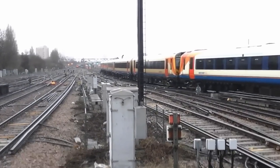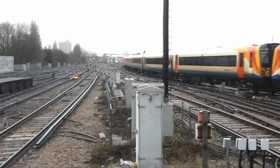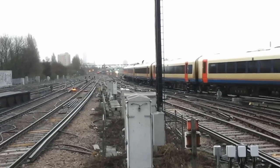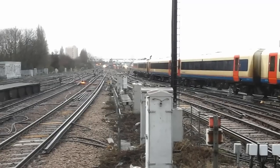And today we're at Clapham Junction, a combination of several different lines. It's just a complete mess out here. You're going to be seeing services by Southwest Trains, Southern Trains and London Overground as well, and maybe the odd freight train.